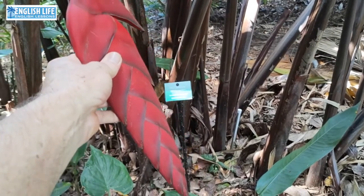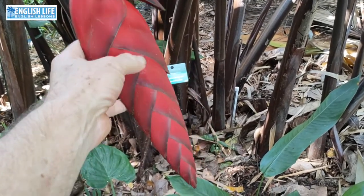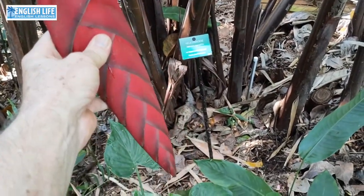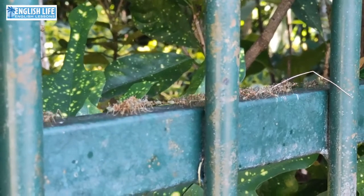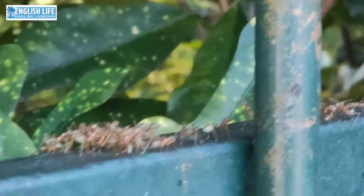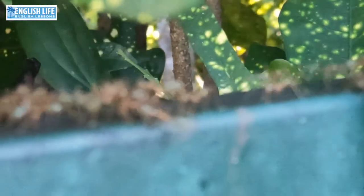And because of really heavy rain, it's good to have really strong, thick flowers. It's pretty hard. Wow, okay, so I found some green ants. Look at these guys. Green tree ants. They make their nest up in trees. Green tree ants. Very, very busy.